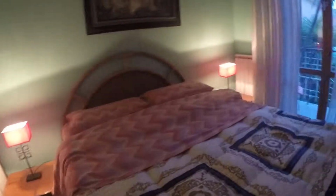So all the green. So yeah, this is bedroom number 3. Let's check bedroom number 4.